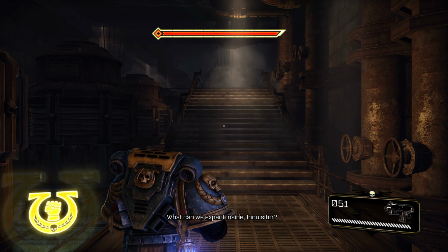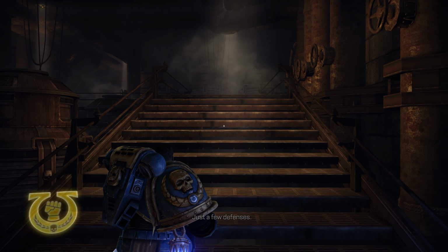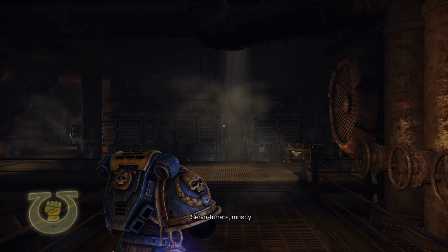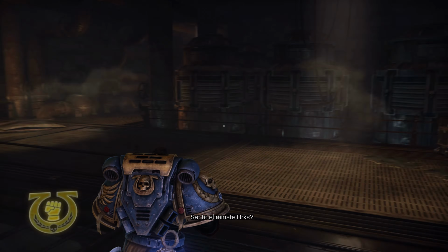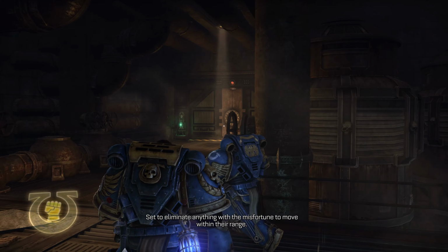What can we expect inside, Inquisitor? Oh yes, just a few defenses. What comprises a few, Inquisitor? Servo turrets, mostly. Set to eliminate orcs? Set to eliminate anything with the misfortune to move within their range.